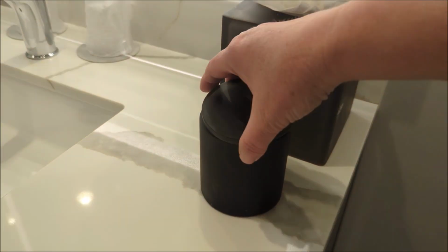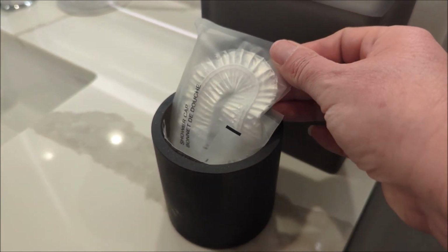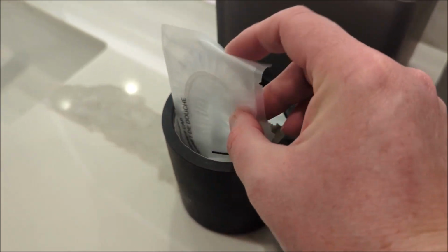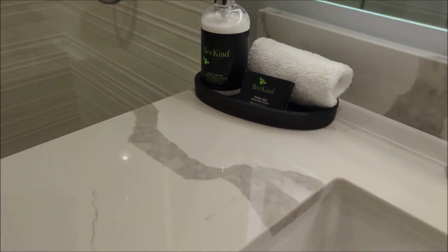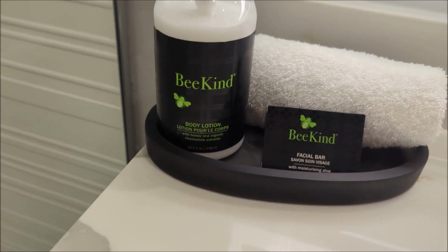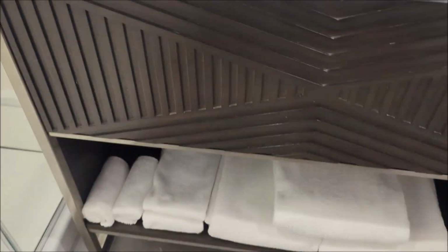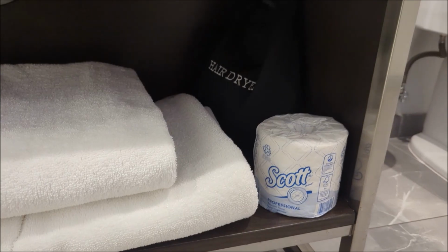In here, you do have a couple things if you've forgotten them: shower caps, sewing kit, and those kinds of items for your necessities, as well as some additional cups, washcloths, and a really nice lotion. I love the Be Kind brand. It smells fantastic, and it also works really well. You've got plenty of towels underneath here, as well as your hair dryer.